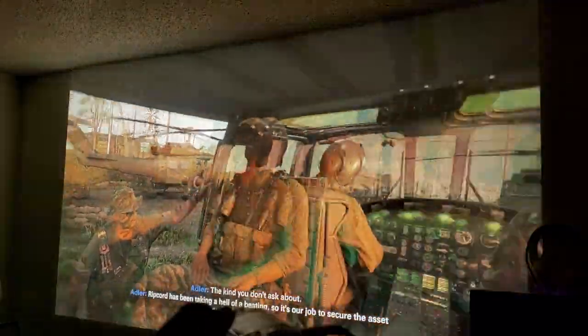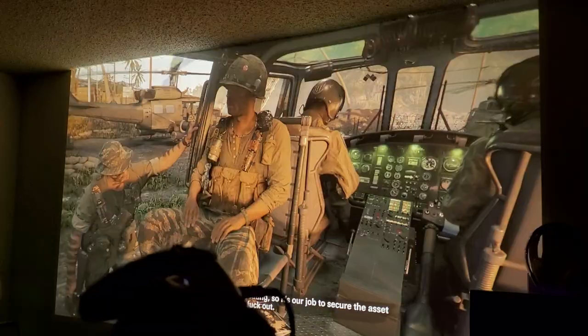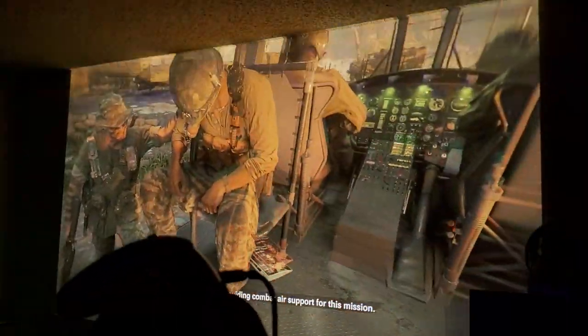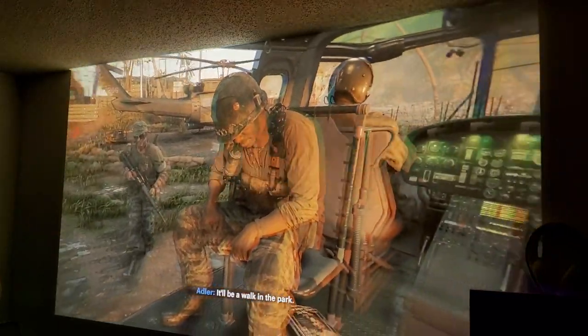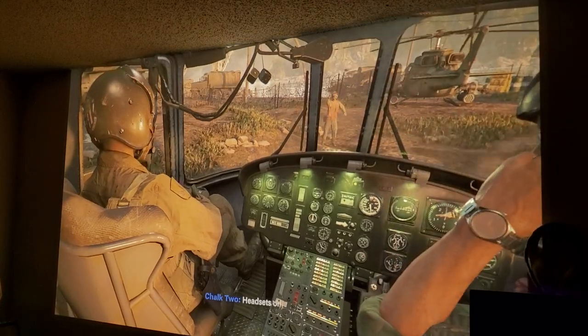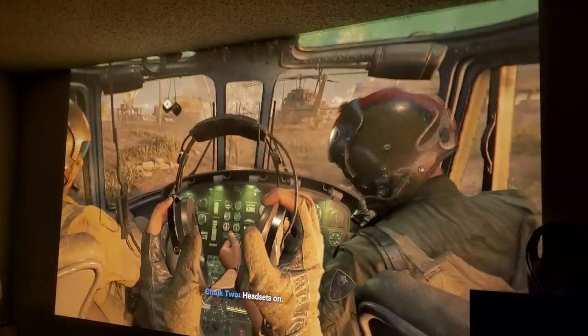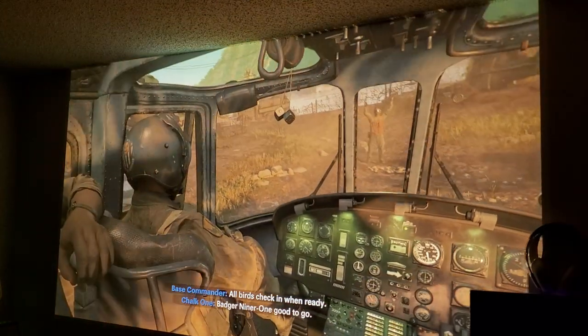Ripcord has been taking a hell of a beating. So it's our job to secure the asset and get out. Relax. We got Marine flyers providing combat air support for this mission. It'll be a walk in the park. Headsets on. All birds check in when ready. Badger Niner 1, good to go.